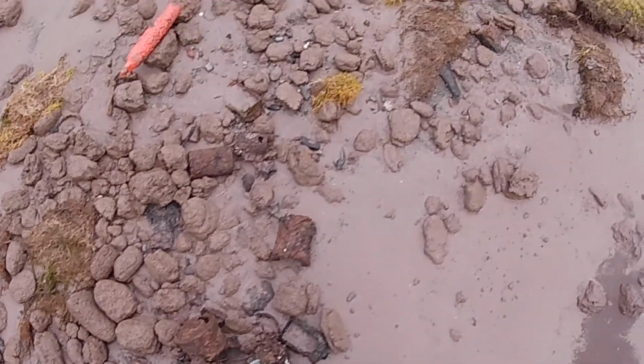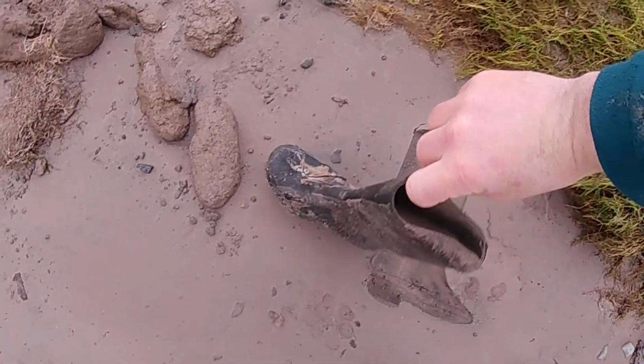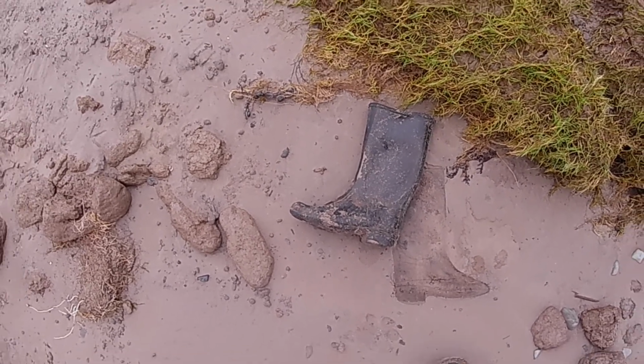Making a bit of a fuss. A little rubber welly. I wonder who's lost that. That's a very tiny welly, that, isn't it? Oh, some poor kiddie lost it in the mud.